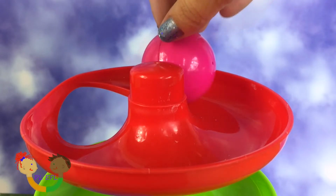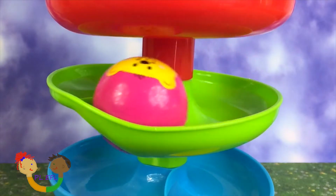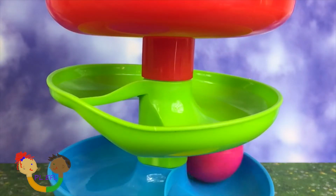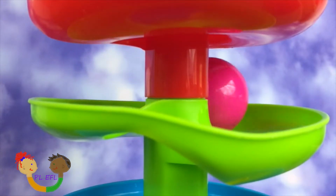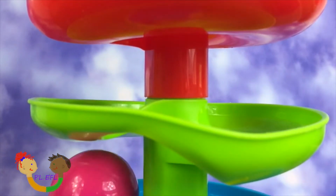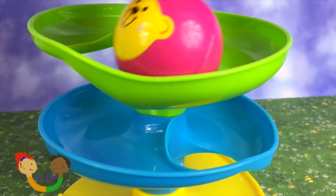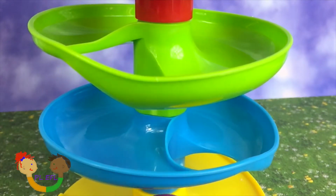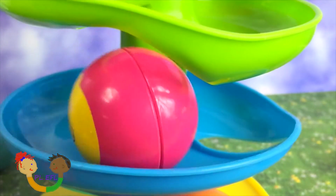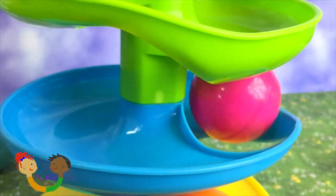It's pink. Look, it's pink. It's a pink ball. Look, it's pink. Pink.